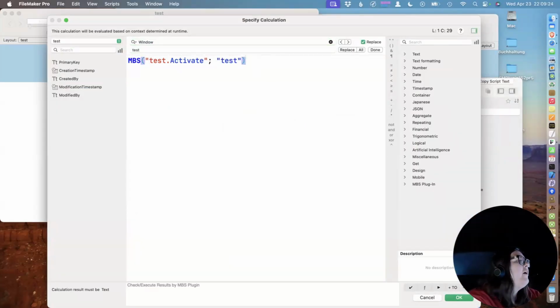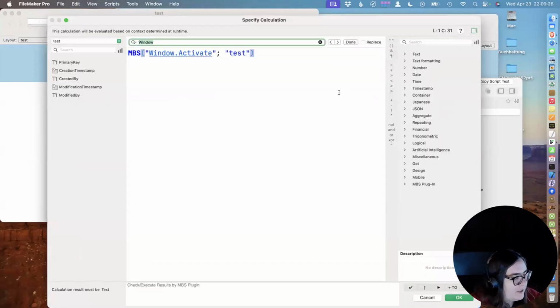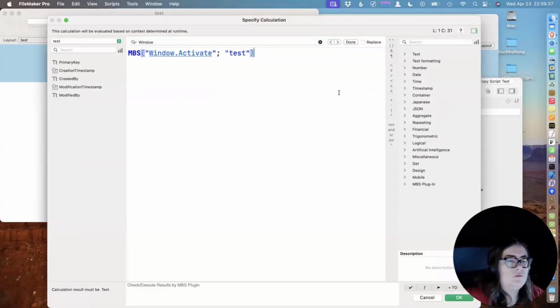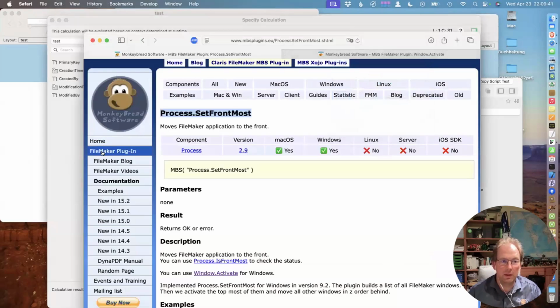I wanted to ask you real fast. There's a shortcut to make the calculation text bigger. I know how to do it in preferences. What's the shortcut again? Is it just Command plus? Okay, and Command minus. We have documentation on this.